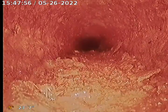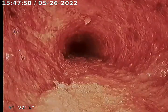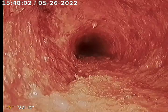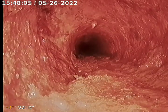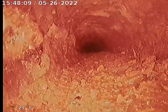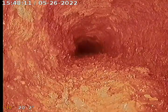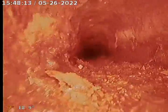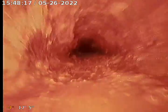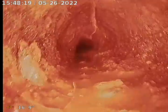And again, we're just heading back towards the rear of the property to our 3-inch waistline clean out there. You can see we did have a tie-in right there. Right around the 11 o'clock, there was a tie-in at the top there. So again, we'll just continue to pull back. And again, just quite a bit of buildup and scaling throughout. So again, we'll just continue to pull back.